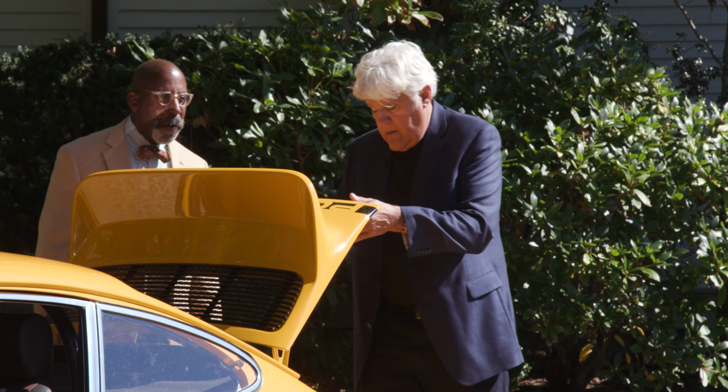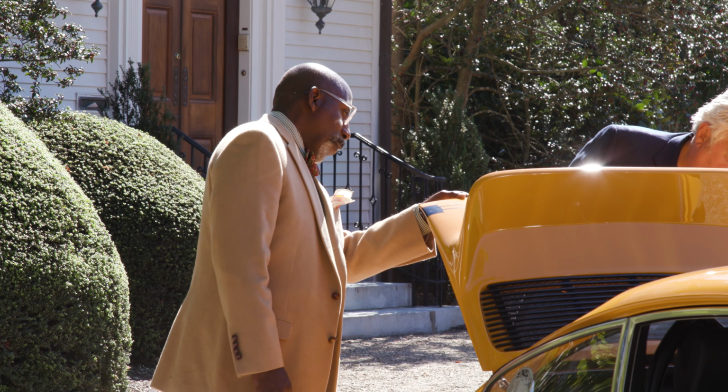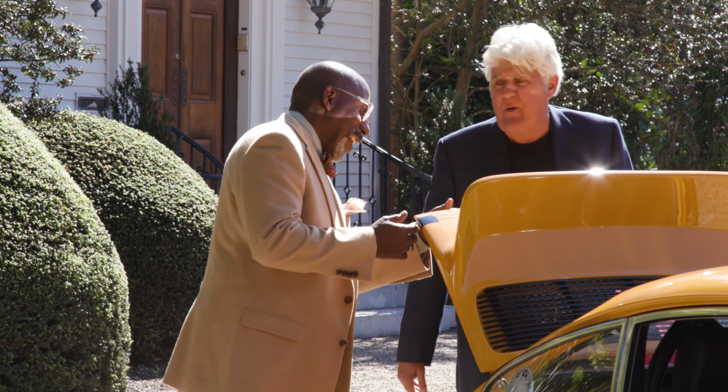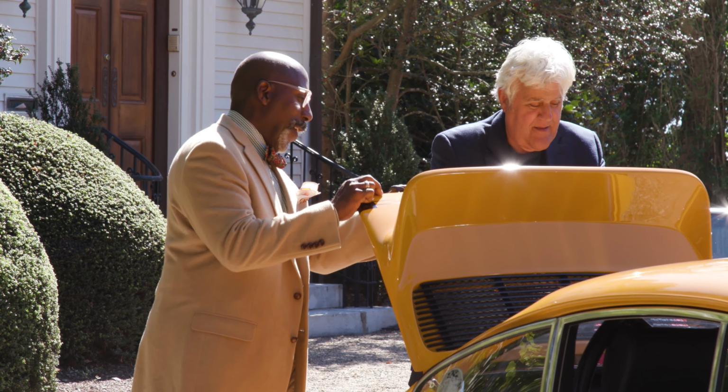Precisely. Find the power where you find the weight, like dear Colin Chapman said. You know how much power you and I would have combined? Oh man, we're talking world-beating power. That's right.